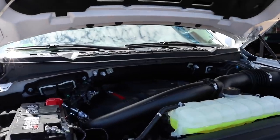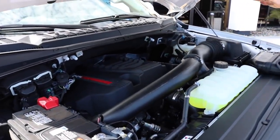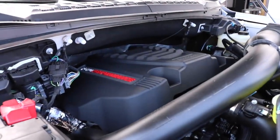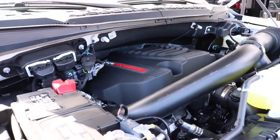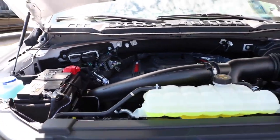Same setup. What's wonderful though, they put a different engine cover and it mimics the hood. And I love that Ford Performance script on the side. So this truck weighs about 6,650 pounds. You could tow about 6,000 pounds with it.